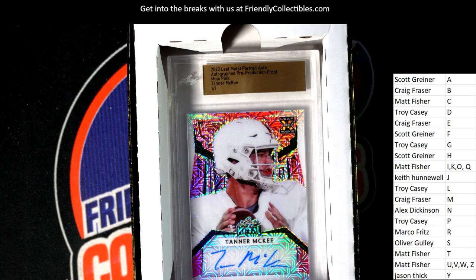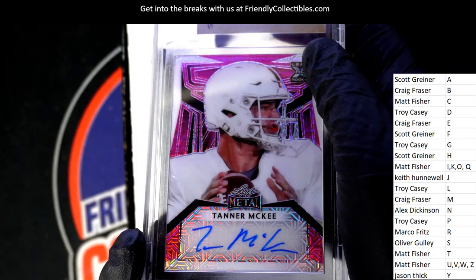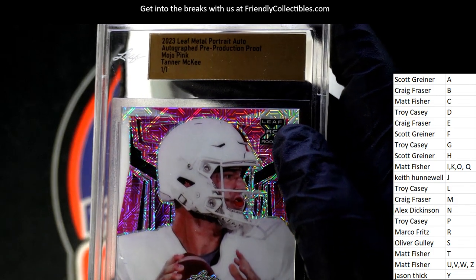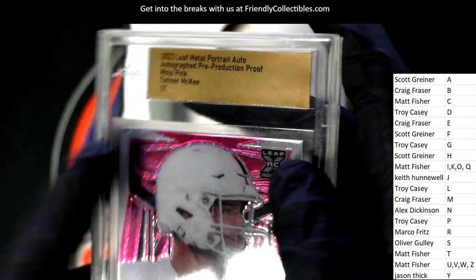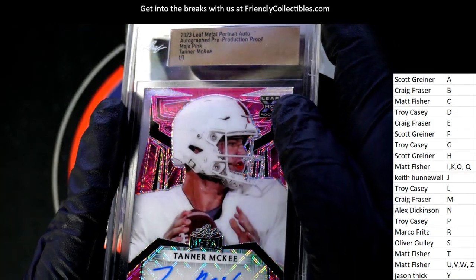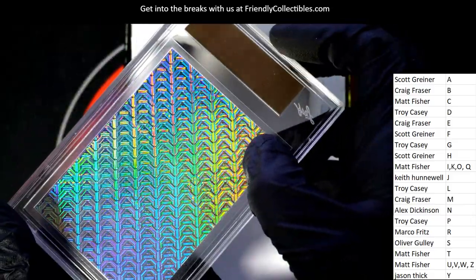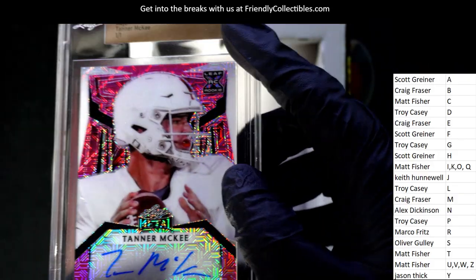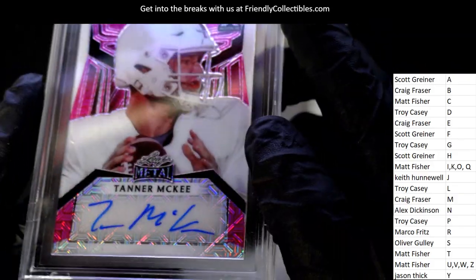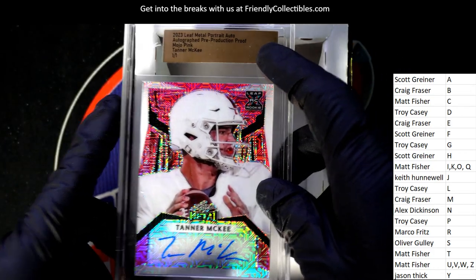Oh, you struck out on that one, huh? This could be a 1 of 1 as well. It is. Mojo Pink 1 of 1 pre-production proof slab. Oh my goodness. This is our fourth 1 of 1. Look how cool that is. I could just zone out on that. Oh my gosh. Some psychedelic stuff, man. So yeah, that's a good one there. Tanner McKee.